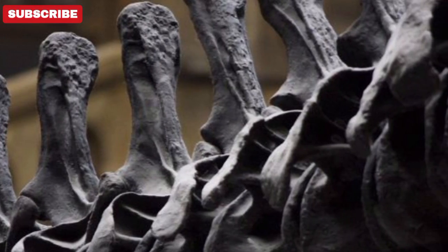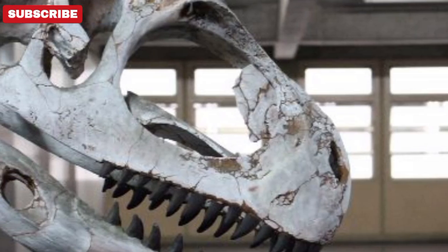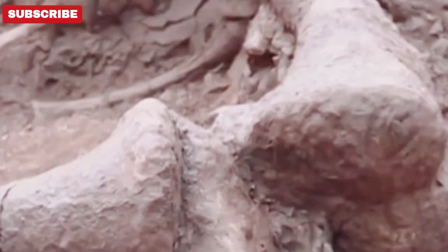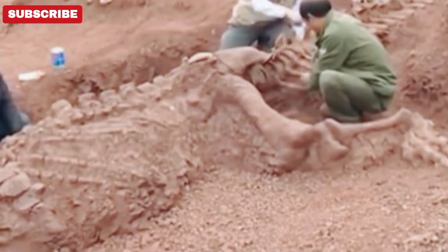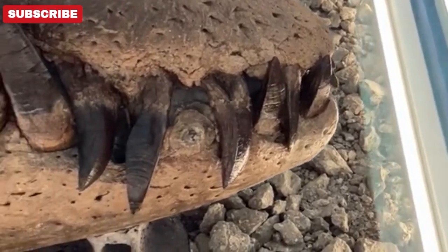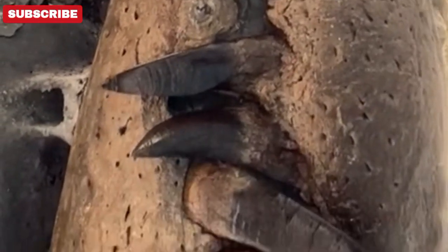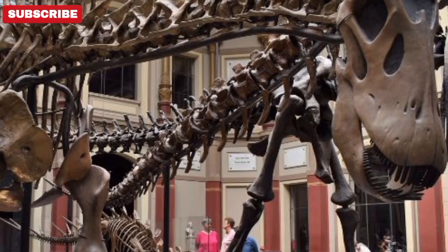Over time, the soft tissues of the dinosaur would decay, but the harder parts, like bones and teeth, remained. As more layers of sediment built up above the buried body, pressure increased and mineral-rich water flowed through the remains. This water carried minerals that began to slowly replace the original organic materials in the bones, turning them into rock. This replacement process is called permineralization.